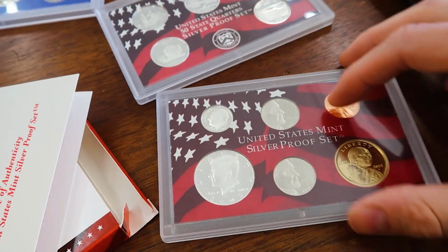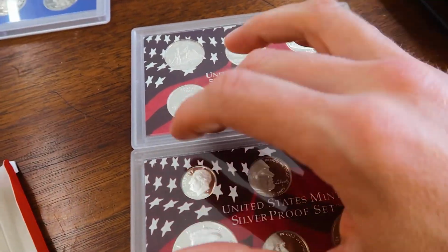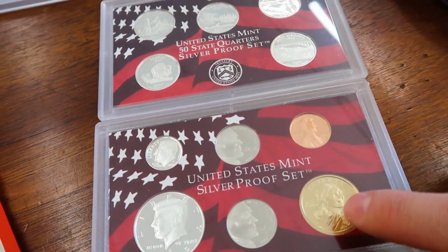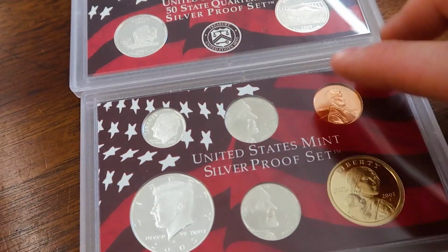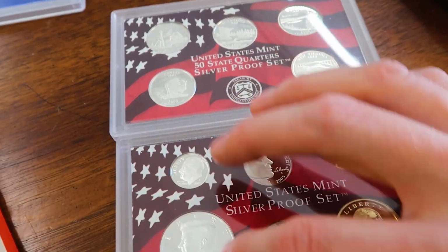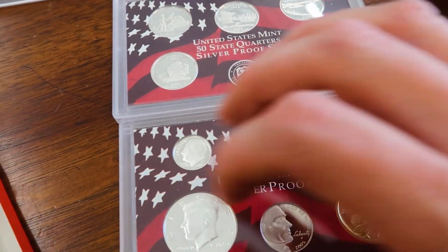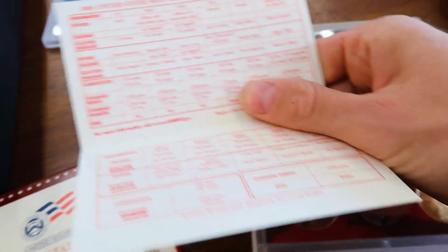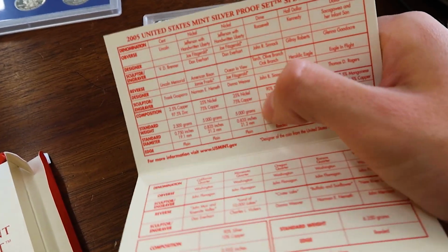And also with these sets, if you ever encounter them, no box, no paperwork, just like this, because I do see that sometimes, and usually they'll be cracked. Just know that these are not silver. These are proofs, but they don't make these from silver. So if you're ever buying them without the box and the paperwork, you're just gonna wanna pay the metal value and then the face value if you can help it for these. Otherwise, if you're ever uncertain and you do have the papers, it always says what exactly they're made out of.